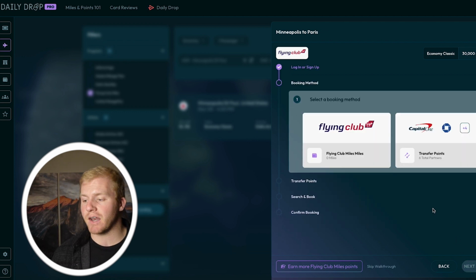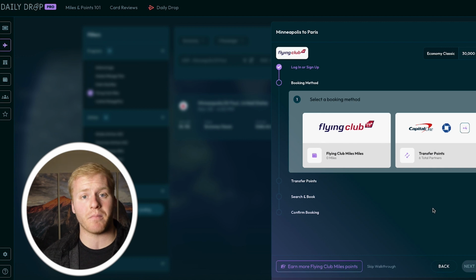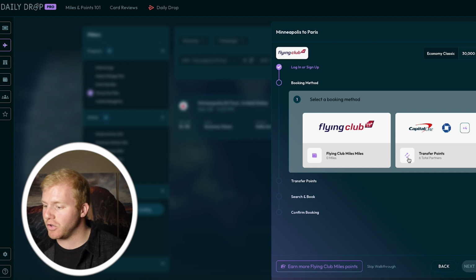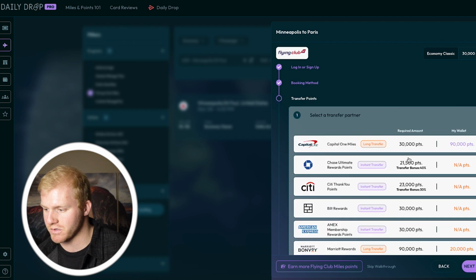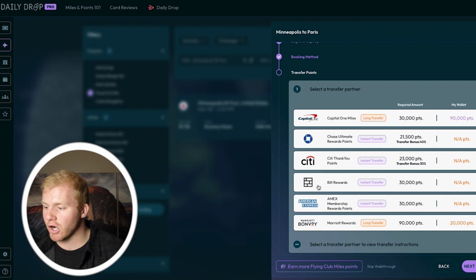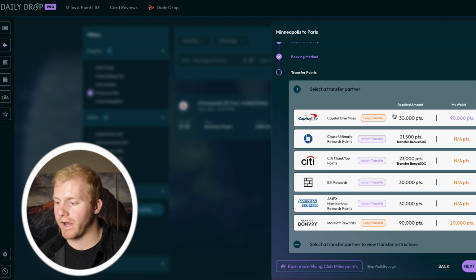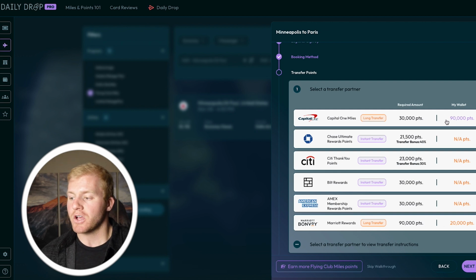Now, for me, being that I don't have Flying Club miles, I need to initiate a transfer. So if you need to do that, you can go over here to the right-hand side and click on Transfer Partners. Now you can see here all of the different options for transfer partners. At the top here, I have Capital One miles. You can also see on the far right-hand side, my wallet has 90,000 miles in it. So therefore, I have enough miles to book this flight.